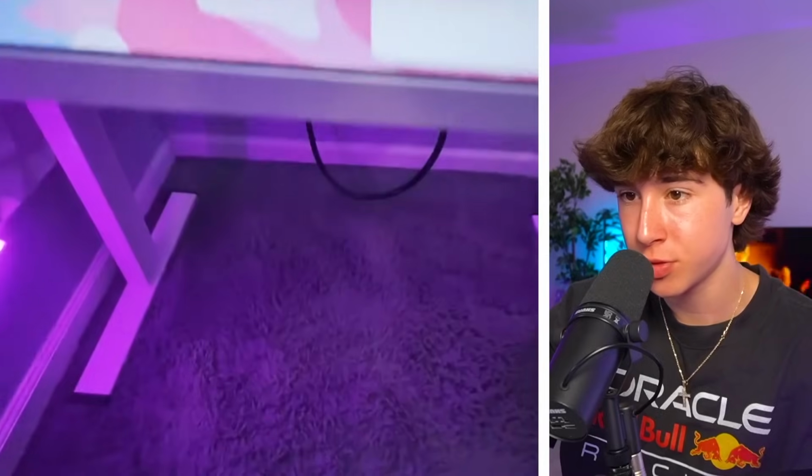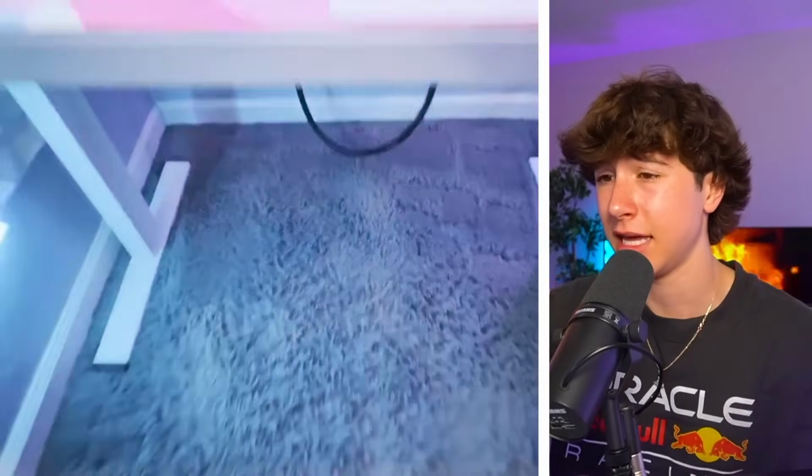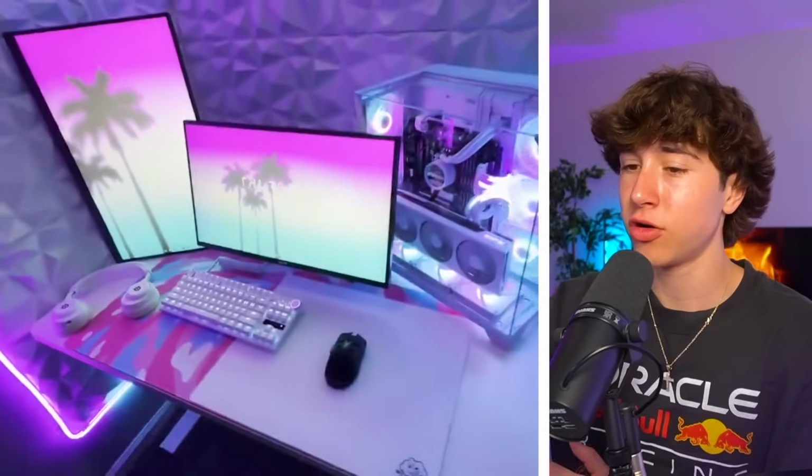Let's see the cable management under. Oh my. Okay, Charlie, your setup is crazy. He even has a 280 hertz monitor, and you can tell he's a Fortnite sweat because of that mouse pad he has on top. It's basically a glass mouse pad. Honestly, it's so clean. I'd have to give it like a 9 out of 10.